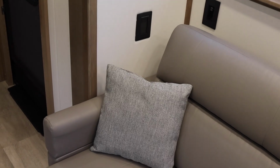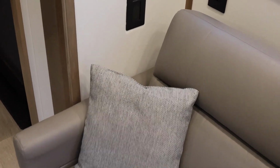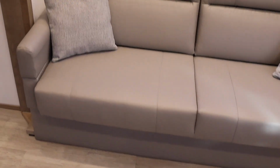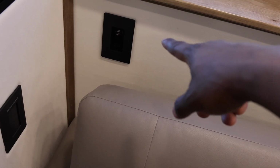Last thing I want to show you is how they position some of the panels and power switches, things like that. So the in-command panels on the side of this couch is also on the side of this couch too. So if you are sitting down, you don't have to get up to turn lights on and off. And obviously the in-command does work with your phone too, so you can pretty much use your phone as well. But sometimes your phone's not next to you, so having the panels on the side was a good thought.